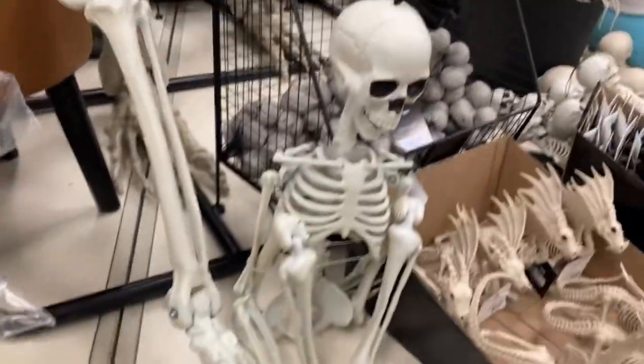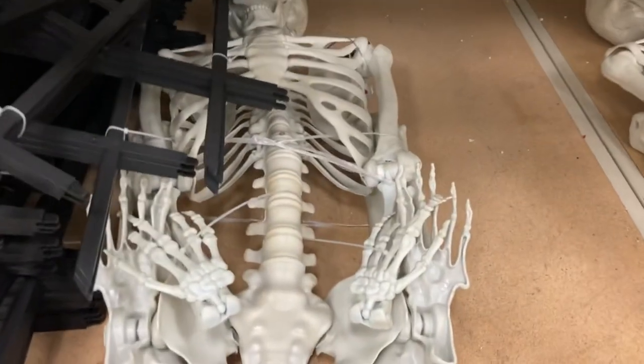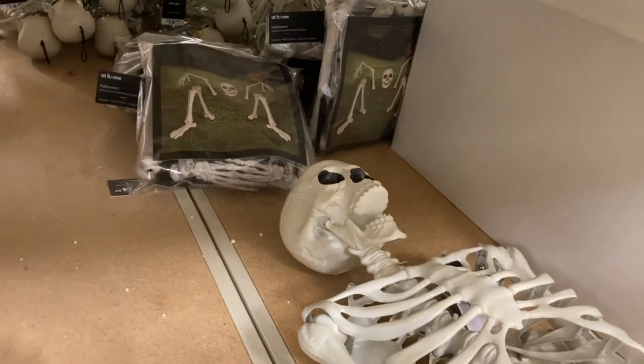And here goes some smaller ones sitting down. Also got the, okay, here he goes right here. Here's one of the skeletons folded up down here, available for purchase. I assume the other ones are just the display models.